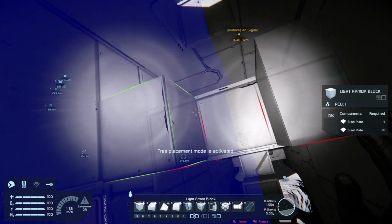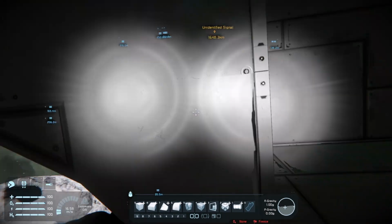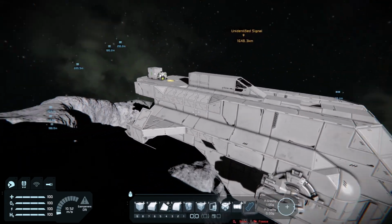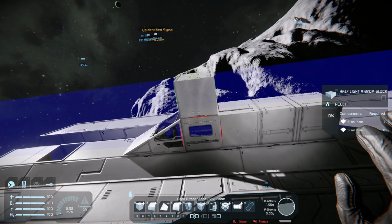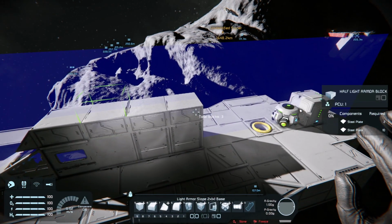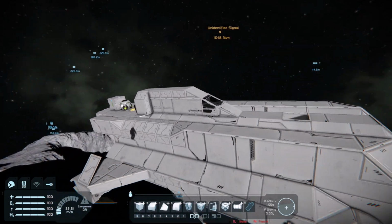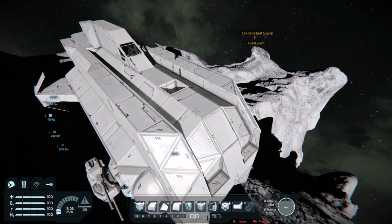That needs to be block. Let's see what I can get away with here. Decent amount of space in here, you know, especially if I'm using iron. I'm trying to think if there's any way I can make that work. That could work. Oh, I don't know. It's a tricky one. It's a tricky one.